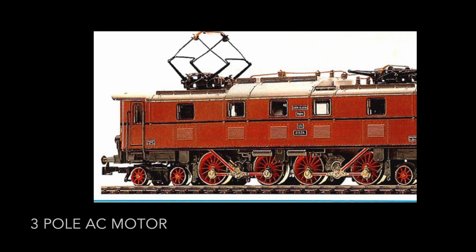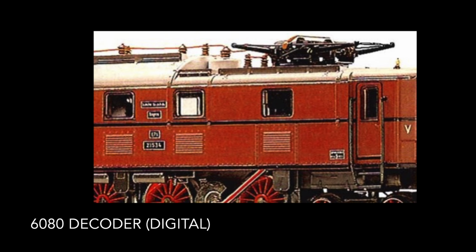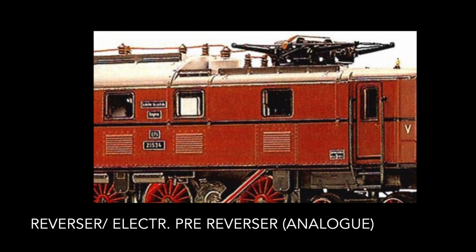Technically, we have a motor bogie fitted with a 3-pole AC motor, driving 2 axles fitted with 4 traction tires. The motor is controlled by a Type 6080 decoder or a mechanical reverser with electronic pre-reversing unit for the analog version.